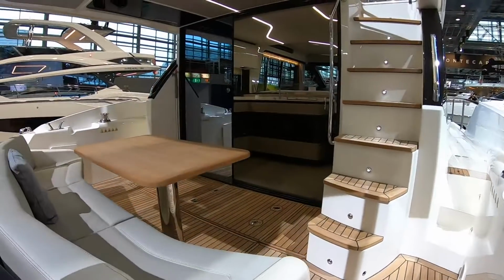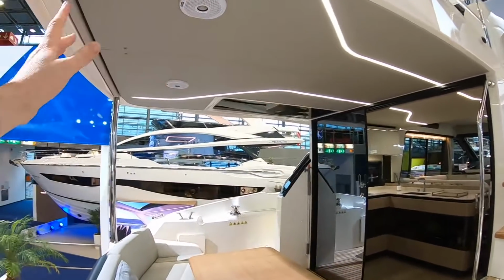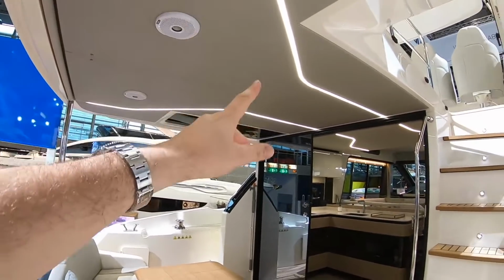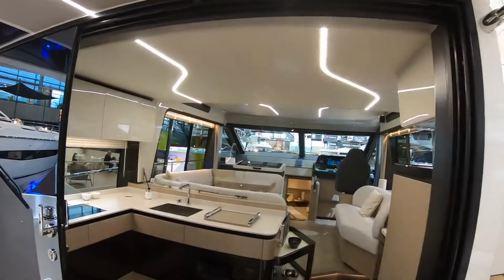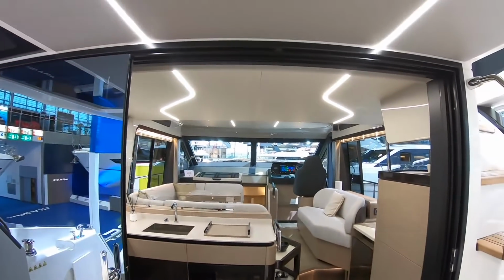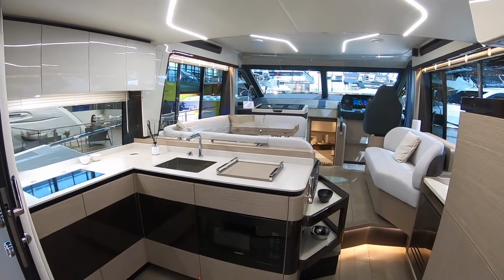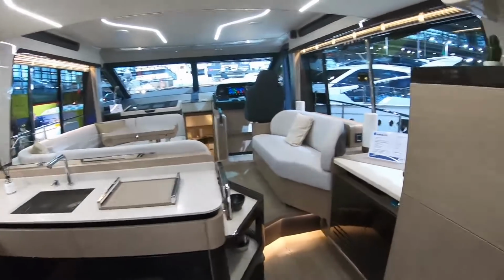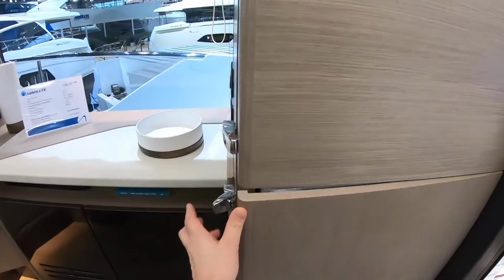And as we head on, we've got the cockpit at the back, big overhang all the way to the back. I like the lights they put in here. That's really nice, and in fact they echo all the way through the interior. Look at that, and they all line up. So it's a galley aft layout, and then we've got, obviously, the fridge opposite over on this side, like so.